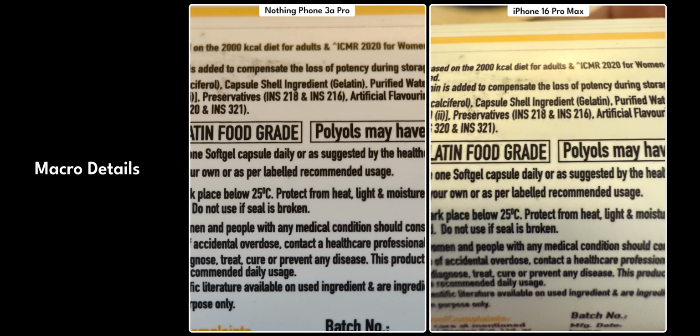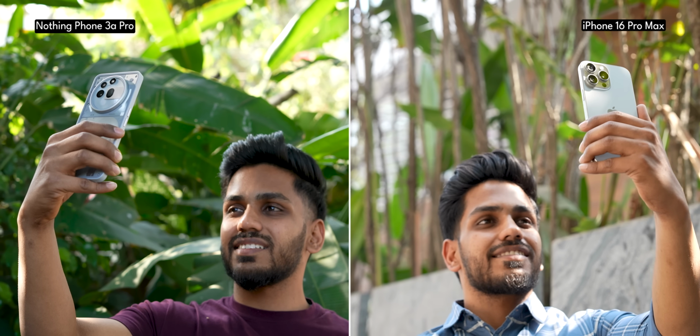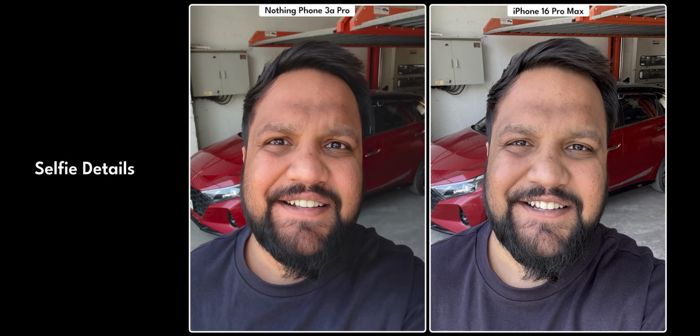Now, that problem is negated by the telephoto used by the Phone 3a Pro. The Phone 3a Pro's selfie camera is also very, very good. In fact, I would say that it goes up valiantly against the iPhone's selfie here. You get fairly close to neutral skin tones on both the phones, and you get a lot of details with the 50MP sensor used by Nothing as well.